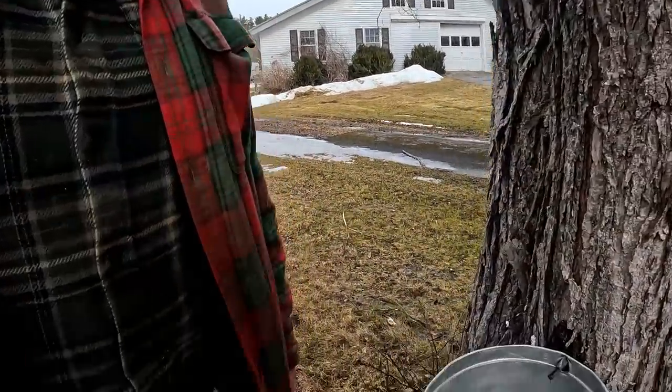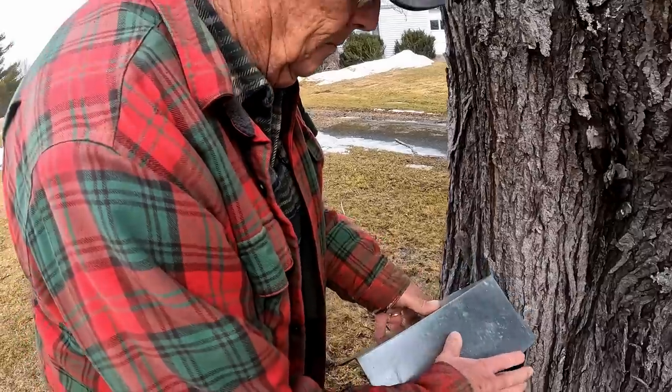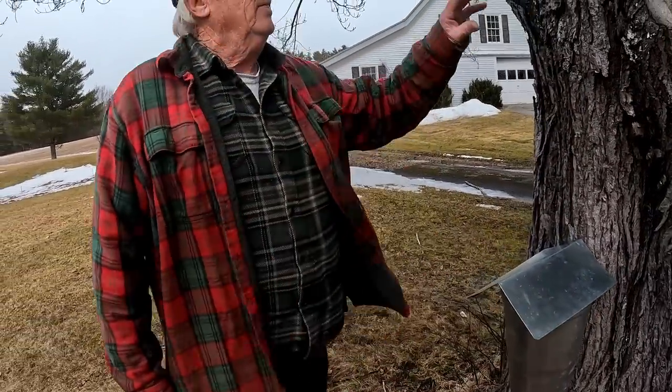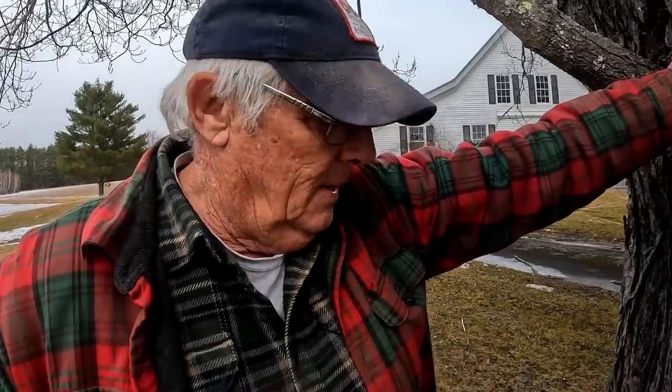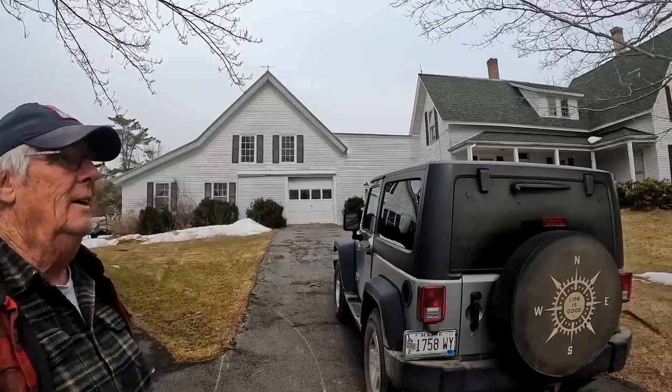Well, this one is even fuller than the other one. Dripping away? Yep. How old a tree would you say this is, Donnie? I can remember my mother planting this. So I would say this tree is probably 50 to 60 years old. The tree that we just had the two taps on, I would say, is well over 100 years old. How about your mom? She's 104. And she was 24 when they bought this place. Wow.